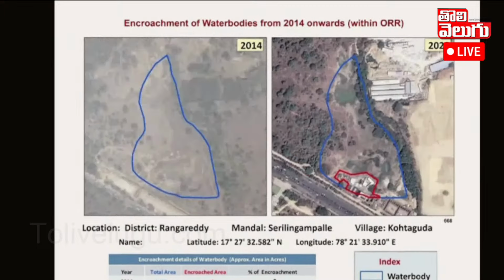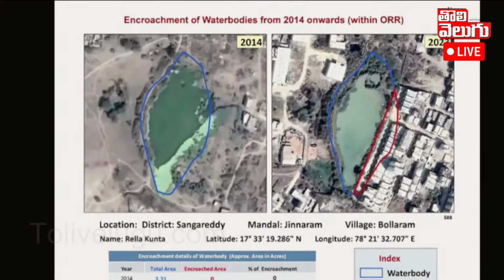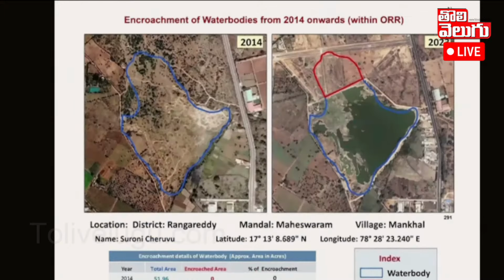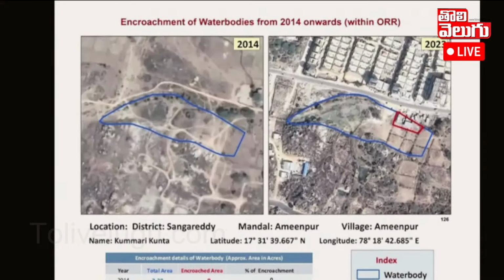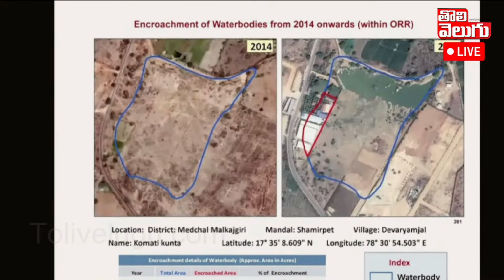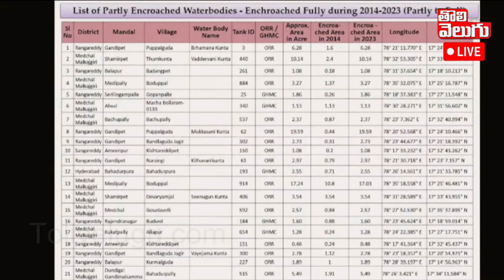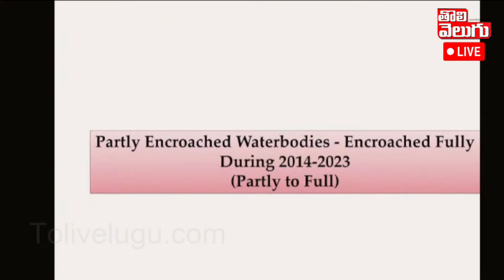This is Sarlingampally, Kavanapet, then Kothaguda. I'm playing the slides, have a look at how things are getting affected. All these red colors are partial encroachment, zero to partly. Then this is the example. This is partly to full, meaning partial to full encroachment.